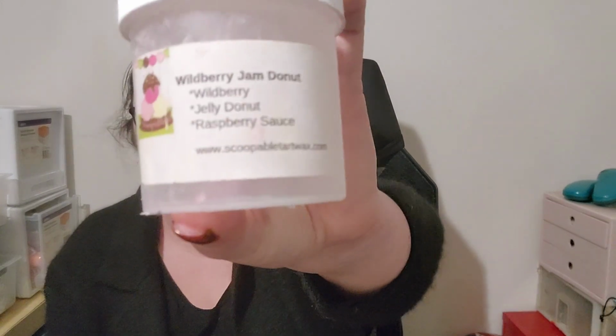So I've got a couple of scoops here that I finished. First one being Scoopable Wildberry Jam Donut, which is wildberry, jelly donut, raspberry sauce. I love this one. Oh, I love it so much. What sets this one apart is the combination of the wildberry and the raspberry sauce, because the raspberry sauce that Scoopable and Rose Girls use is really, really delicious.